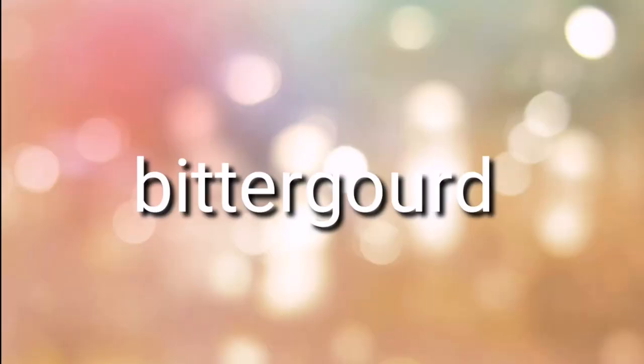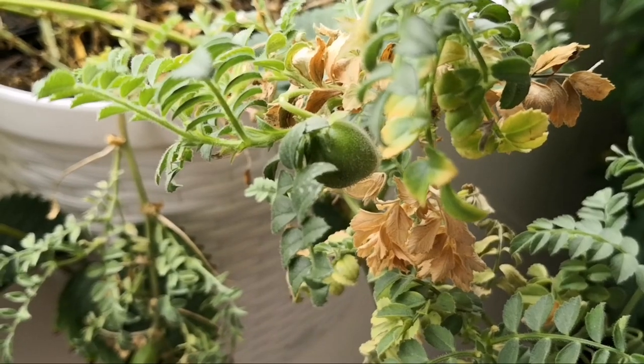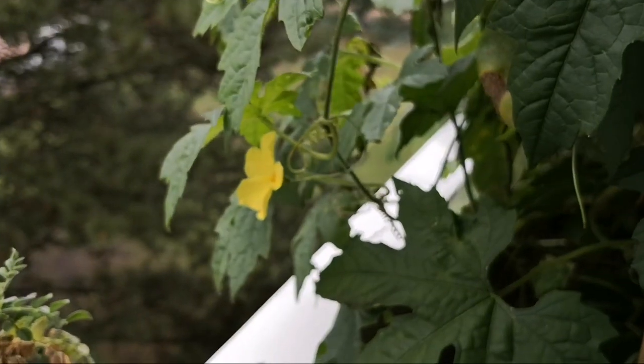So let's talk about bittergourd now, and it was the first time anybody is growing bittergourd in Germany, so it was much better in yield. And I didn't know what to expect, but I didn't expect this positive surprise. I got so many bittergourd from my balcony garden.